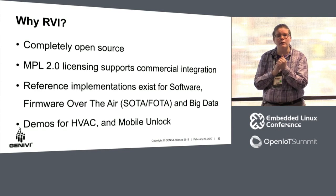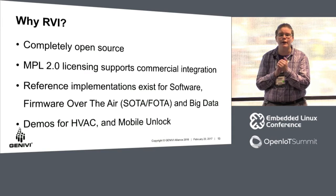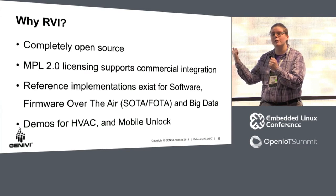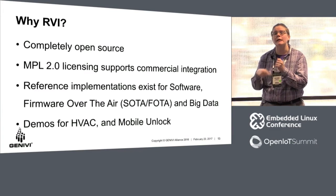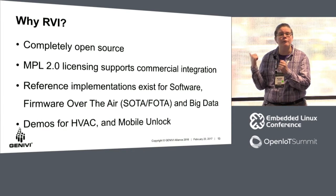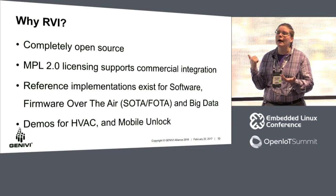As I understand it, the current reference implementation that ATS has for their SOTA platform does not use the specific Erlang RVI implementation, but that is a planned modification. The C library, in fact, was developed in response to an ask from ATS to have a lightweight client that did not require the full Erlang stack. Yes?